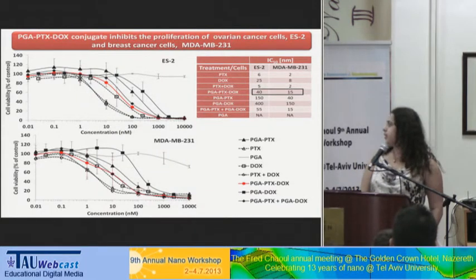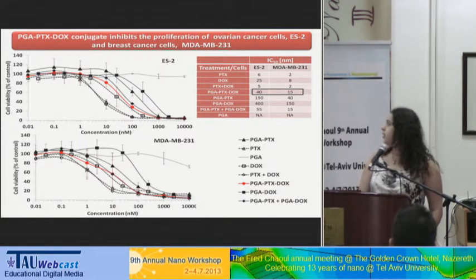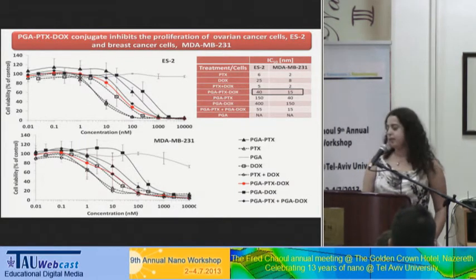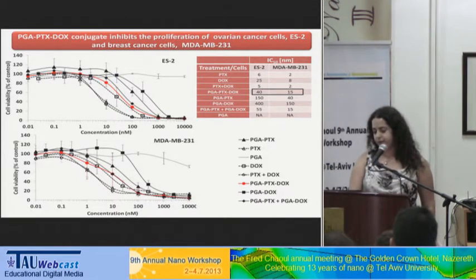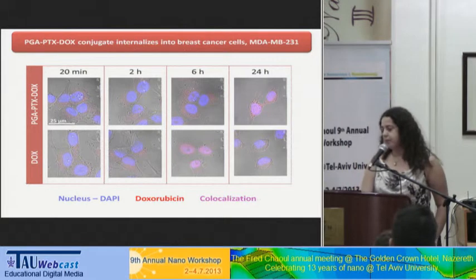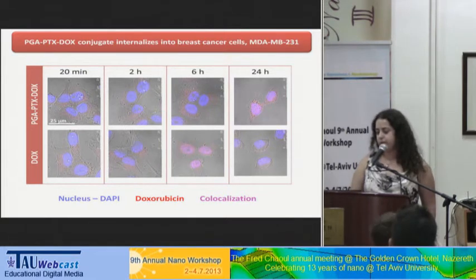You can see here the anti-proliferative effect of this conjugate, marked here in red. We mainly wanted to see that the drugs were successfully conjugated, that they retained their anti-cancer activity, and that they were released in their active form. We also examined the internalization and the release of doxorubicin, which is a fluorescent molecule, by confocal microscopy. You can see that by 24 hours this conjugate is internalized and the doxorubicin is released and accumulated in the nucleus, which is its target site.